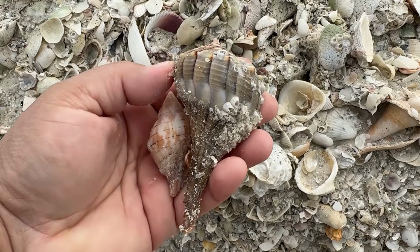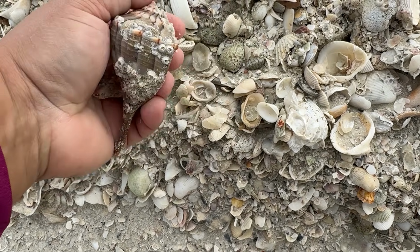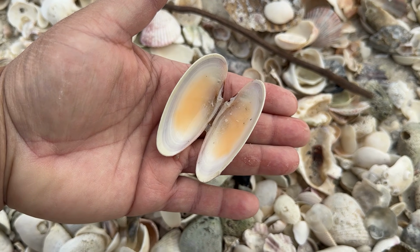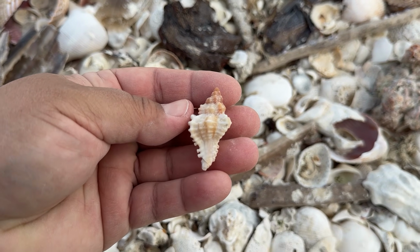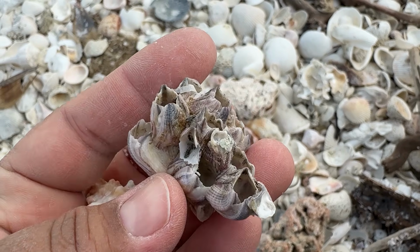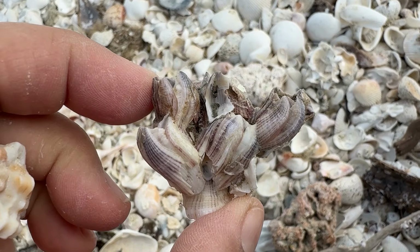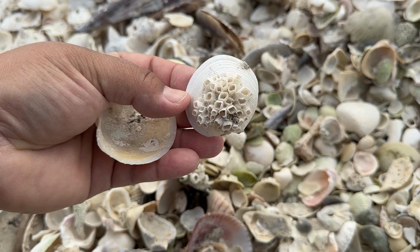Another good-sized chocolate lightning whelk, not as large as the other one, but that one had some neat barnacles stuck to it. Here's a really pretty coloring of this sunray Venus clam. A little peach inside there. Let's see, we got a lace murex. A little broken, but I'll hold on to it. And some barnacles. I did find this one in another barnacle cluster. I'm just saving up my barnacles because I want to do something kind of nice with them.